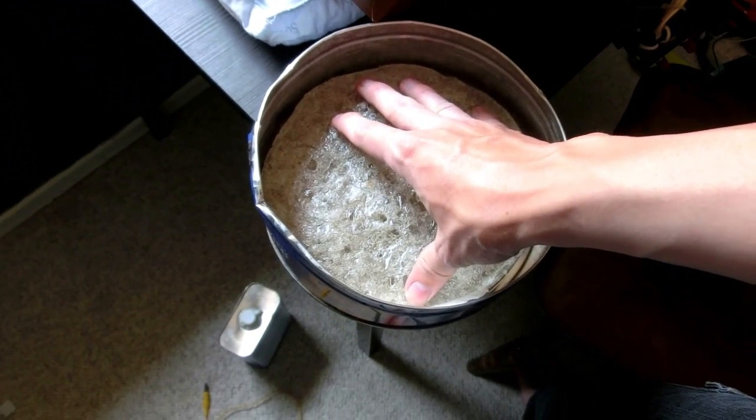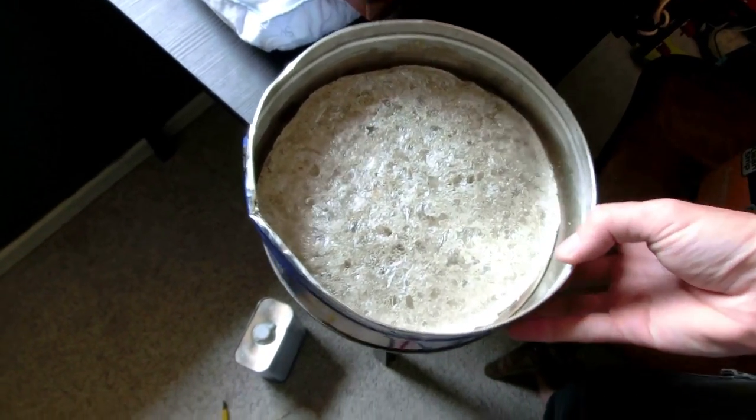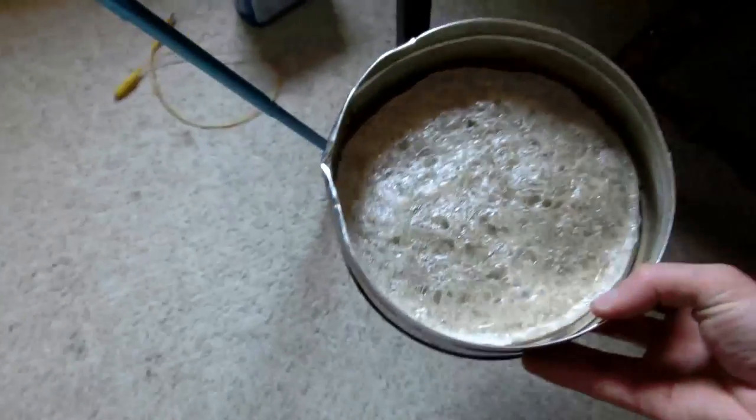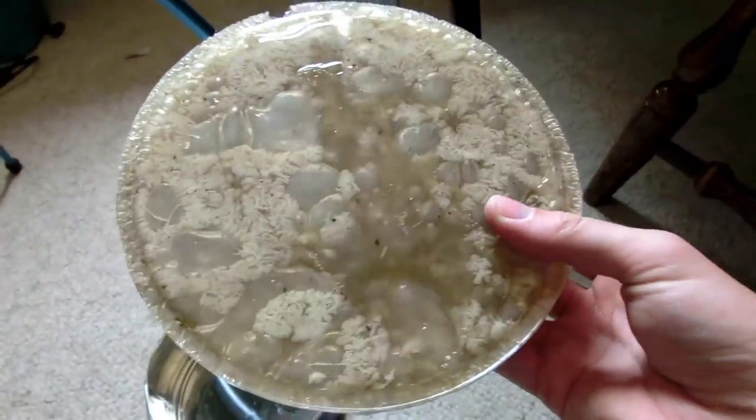I melted down a bunch of styrofoam using that acetone. That kind of works out. And I let it sit for a couple months in this can. And check this out. It's polystyrene. It hardened into that. Isn't that awesome?